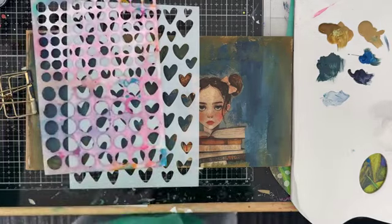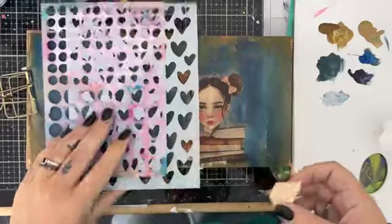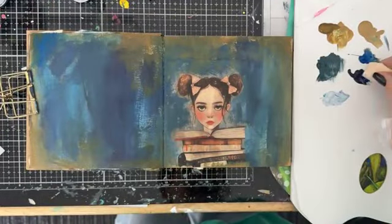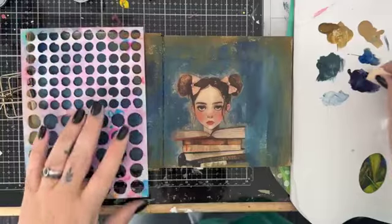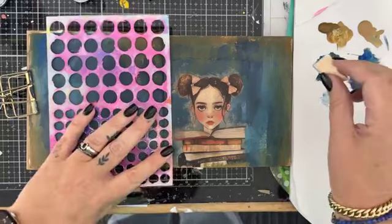So the colours that I want to stencil in, I don't want to make anything too different. I really love the idea of taking colours that I've already used. So I'm going to go in with this night.